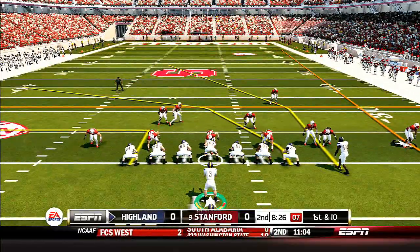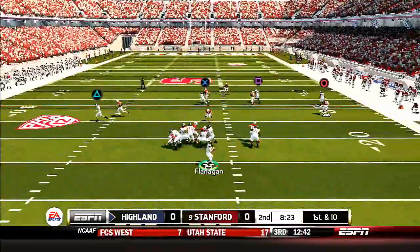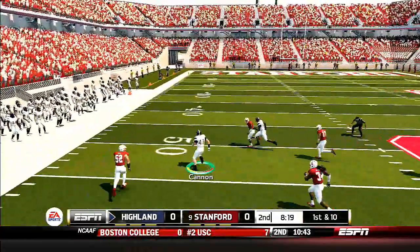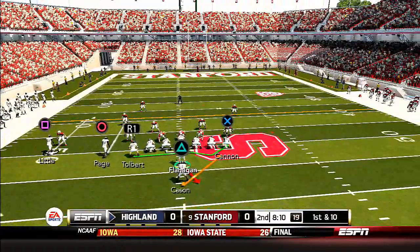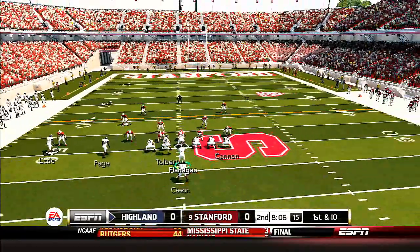We'll see now 1st and 10 here now for the next drive here for the Scotties, as this one will be passed there to Flanagan. And Flanagan will throw that one to Cannon. Cannon's going to have this one. He's going down the field there, and he gets taken down there on a big gain there, almost 25 yards on that play. So now 1st and 10 for the Scotties.